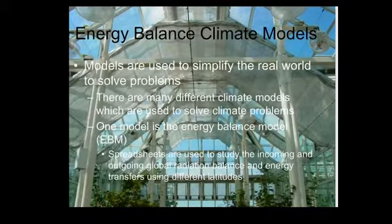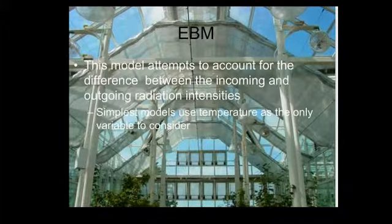One of the simpler ones, the energy balance climate model, just tries to look at energy coming in and energy going out. It's one of the simpler approaches, but with everything, sometimes simpler is better. In this specific type of model, we only have one variable, and that's just the amount of incoming and outgoing radiation. Now, this is a very simple model, but there are also many, many more complex models out there and available to look at.